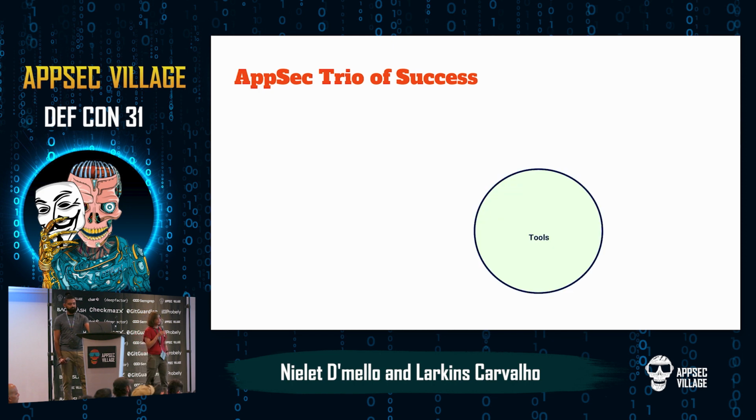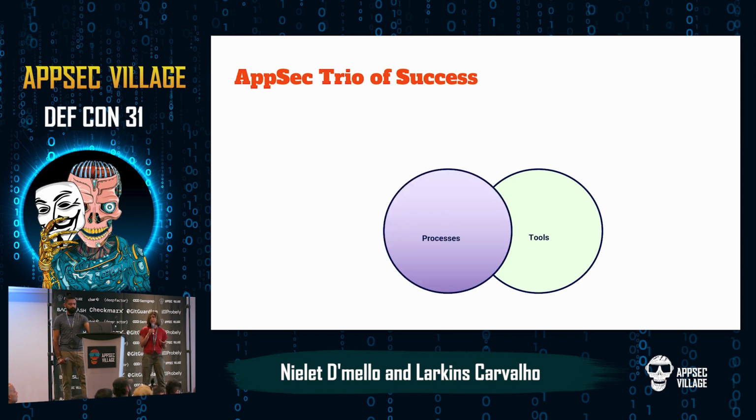We start with tools. These are essential. We need them to automate our security activities, to do code analysis for us, to tell us what are the security vulnerabilities that are in place. Important. But then on top of that, there is processes. How do you keep your security best practices in place? When do you do them? Who do you involve? You take tools, you layer processes on top of it.